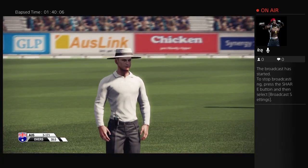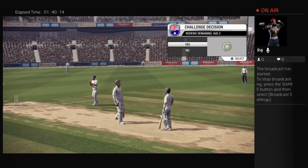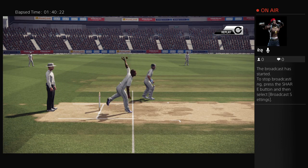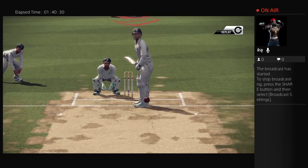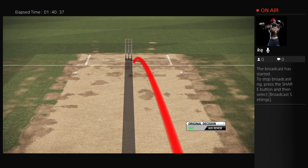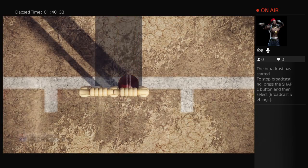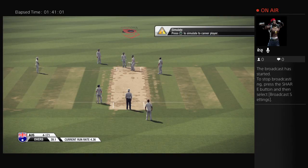This could be close. And he's gone. So the batsman is going to review that decision. Let's see what the outcome is here then. And the departing batsman for the batting team, ladies and gentlemen, goodbye. Batting team now 5 for 171.